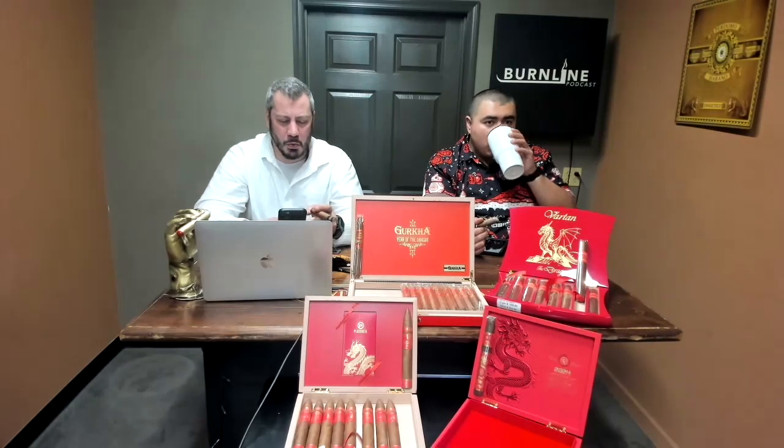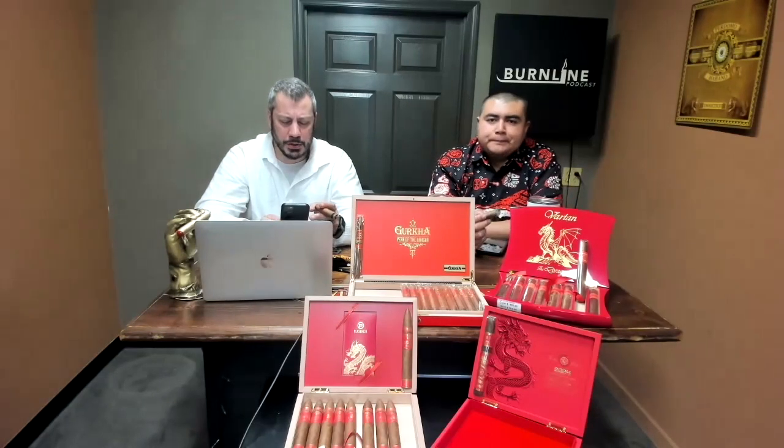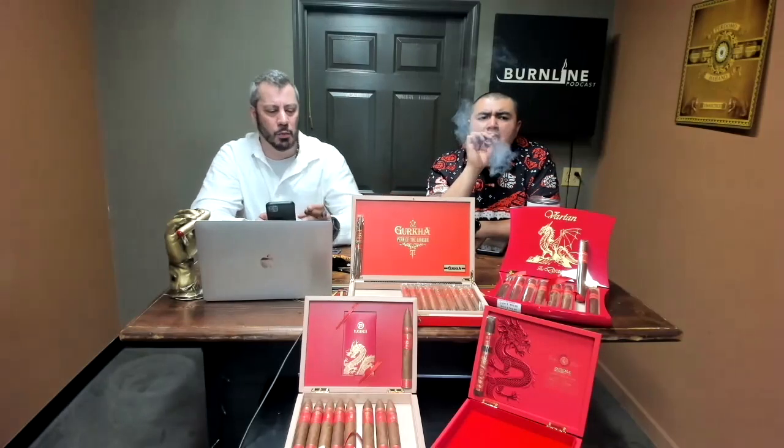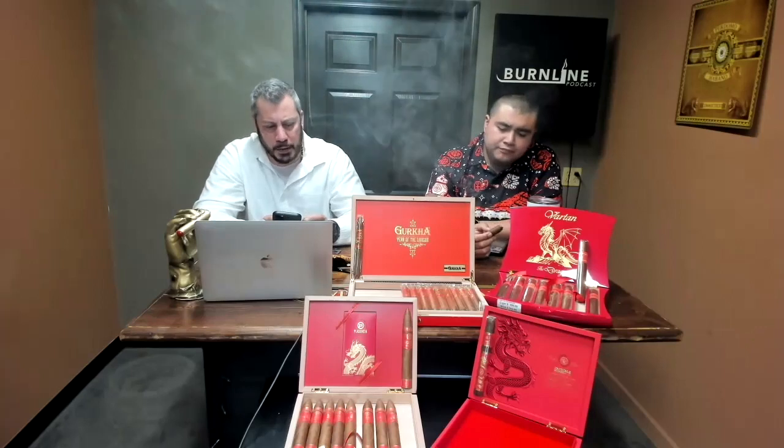Okay, so I think it is time for the rating. Why don't we start with presentation, and we have the box here. It's a gorgeous lacquered red wood box. It's got the piano hinges. It's got the high-end hinges. And it comes humidified. And it comes with the humidity stick.